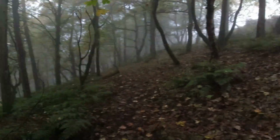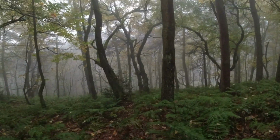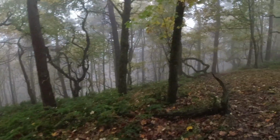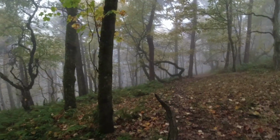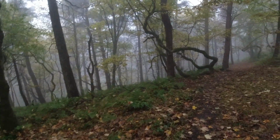So these forms of trees, look. I know I keep saying it, but with the fog, it makes all these stand out even more. I mean, look at these down here. So yeah, absolutely fantastic.